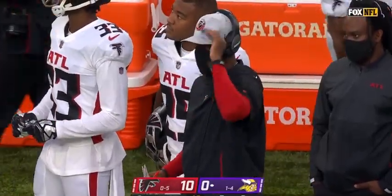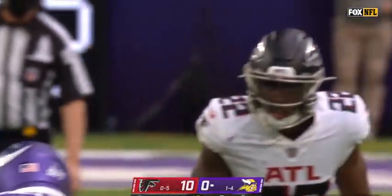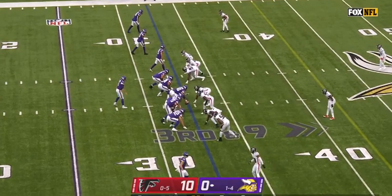Joe Burrow looks like he's the real deal. Yeah. Because wins and losses wise, not a great start, but he personally looking really strong in the Queen City.